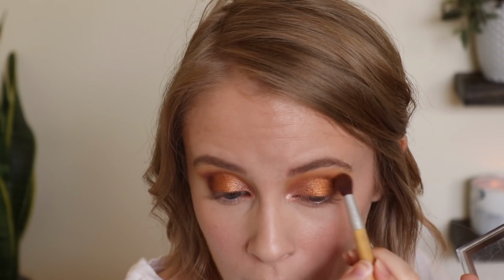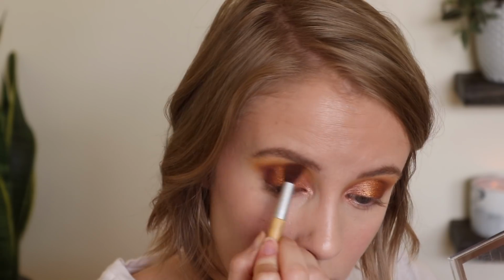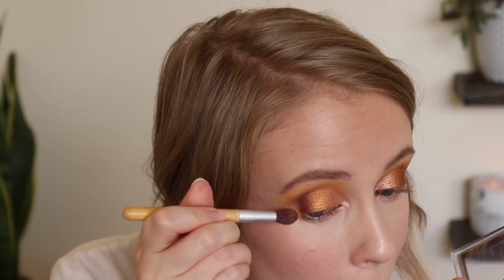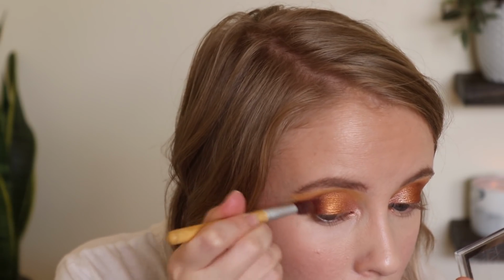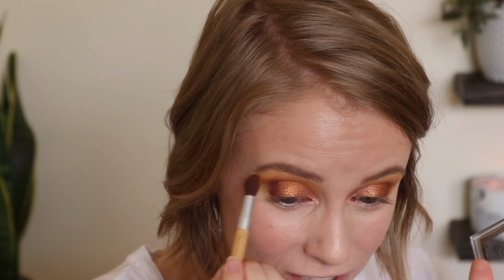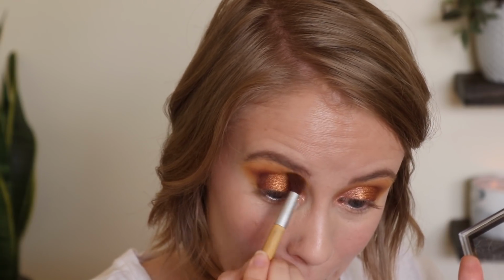Now I feel like the yellow got a little bit lost, so I'm gonna add a little bit more of that Marigold shade, just peeking above everything else. There we go. She's back. Back in the game. Alright, this look is kind of crazy. It's a little messy, like there's just a lot of shades trying to compete here, I feel.